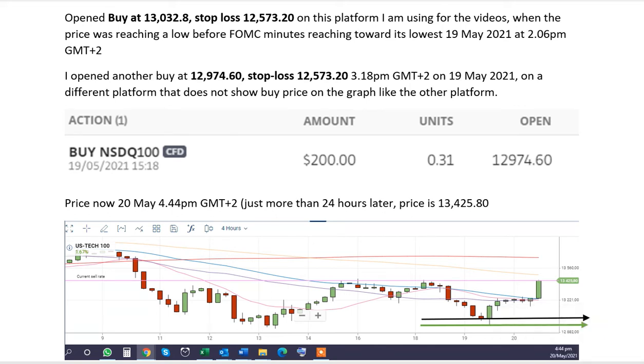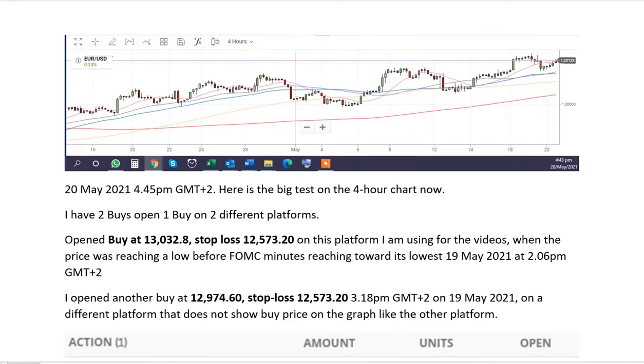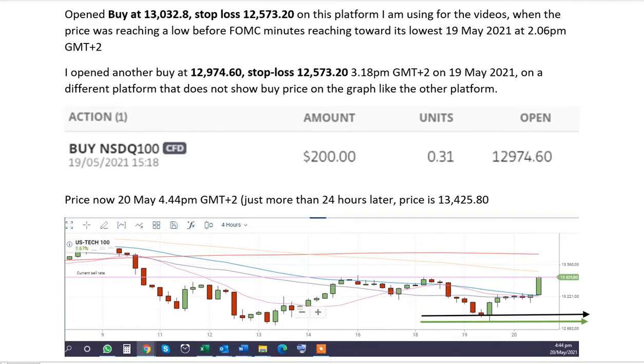Right, so now we are on the 20th of May in this series at 4:44 p.m. We opened two buys, one on two different platforms of the Nasdaq futures, one at 13,032 price with a stop loss of 12,573, and the second buy was on a different platform, opened at 12,974. So here are the arrows.